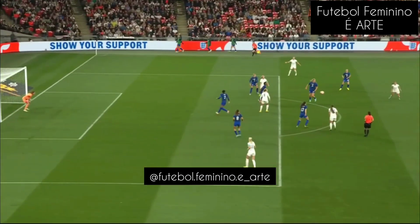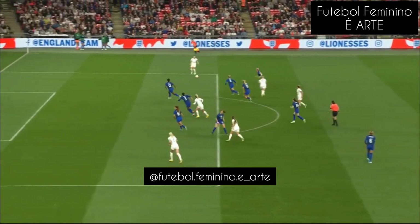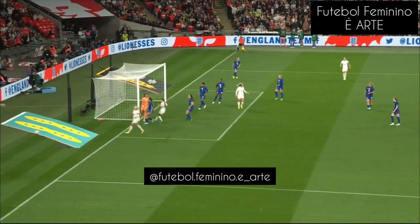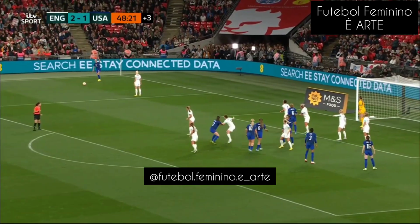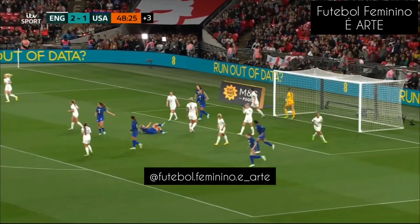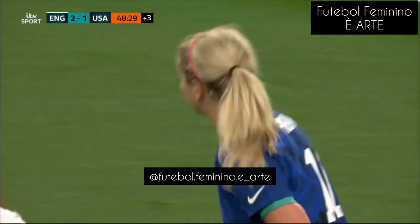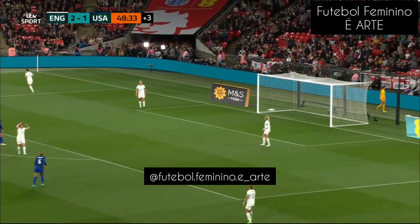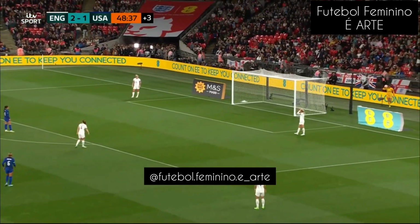Overload, Lucy Bronze on that right-hand side. Absolutely nobody marking her. Stanway sees it, but then England have to get bodies in those front post areas. Will she try to go for a goal from this angle? Don't put it past her. It's a decent ball in fact, and headed over in the end by Hemp. And that should be the last action of the half. Yeah, again, Lindsay Horan, set pieces, always aiming for her and her aerial ability.